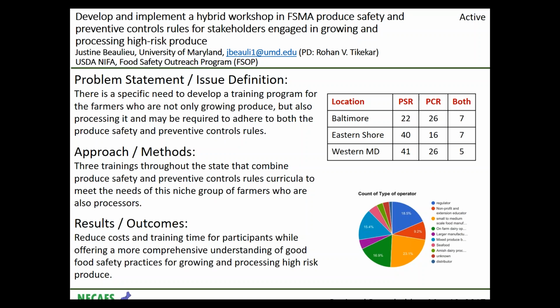In terms of the type of operator that attended, it's a little bit small, but you can see that a large chunk were small to medium scale food manufacturers. We also had a lot of, as I said before, the dairy operators. We had a lot of regulators there just trying to learn more about the rule. They were also great in helping us know more about the different state level regulations. And a lot of the growers and processors already knew these folks, and there was a lot of really great discussion having them there.